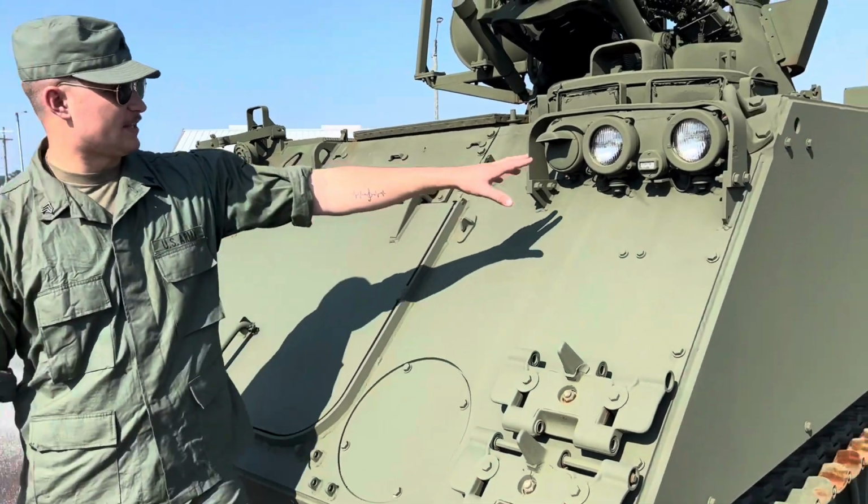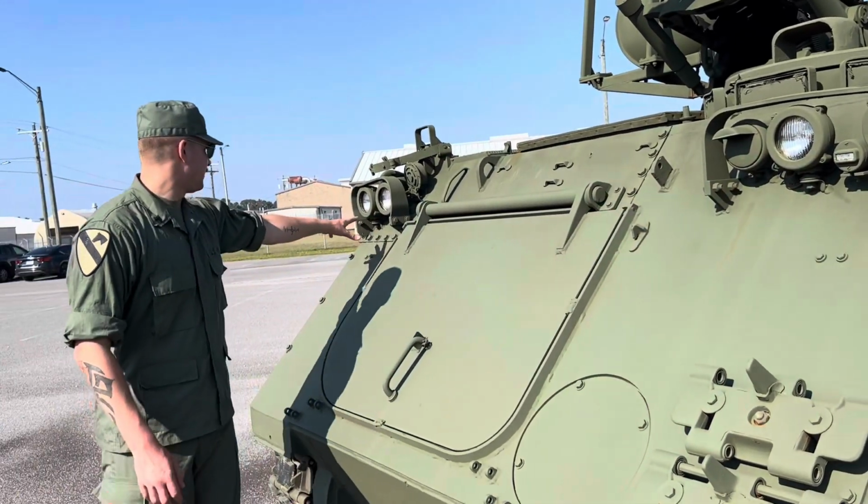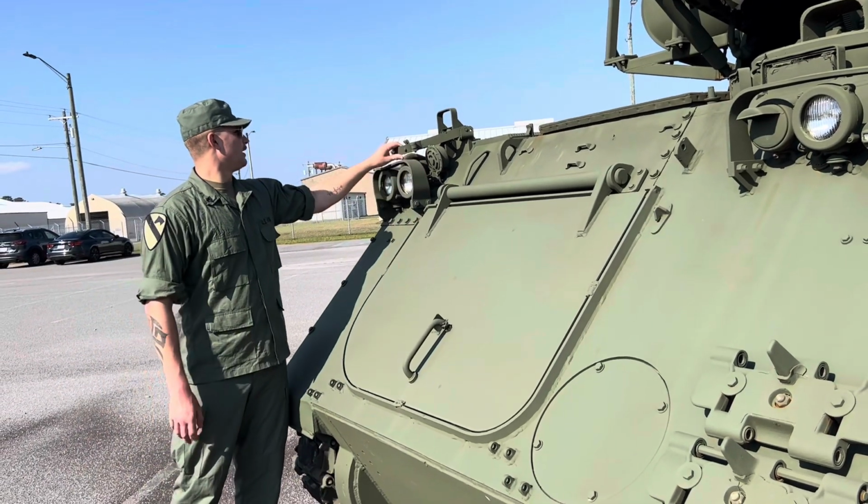You have the front drive lights right here. You have the blackout markers right here. More front drive lights right here, another blackout marker.